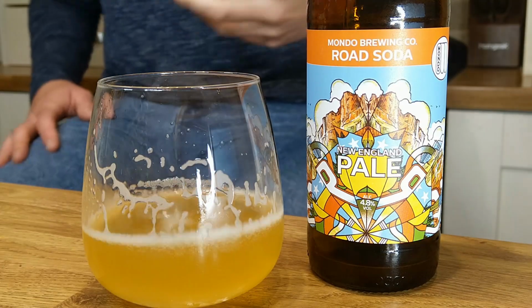Yeah, so for me, it lacks body. I made a joke earlier before I tried this that they threw everything at it: oats, wheat, and carapils. I don't know where they went. I guess what's happened here is it's just fermented out. To start at that low-ish starting gravity and end up with 4.8% alcohol in this beer, it's just a little bit thin for my liking. It's not bitter. It's not sweet because there's no sweetness left in it.